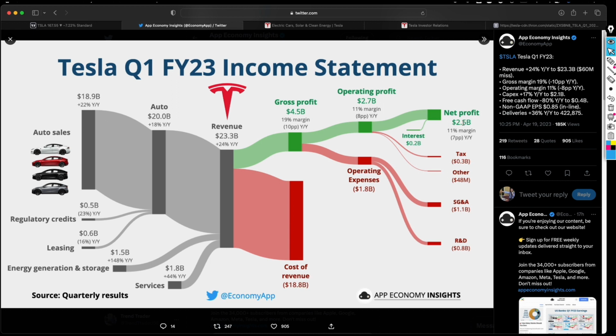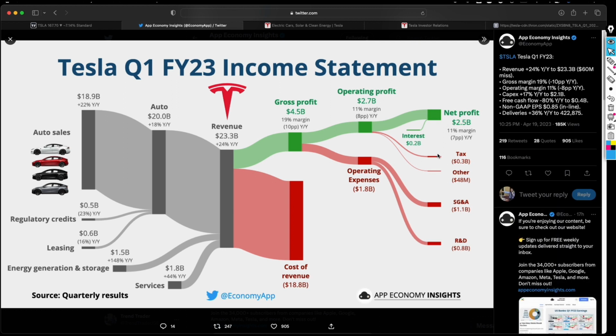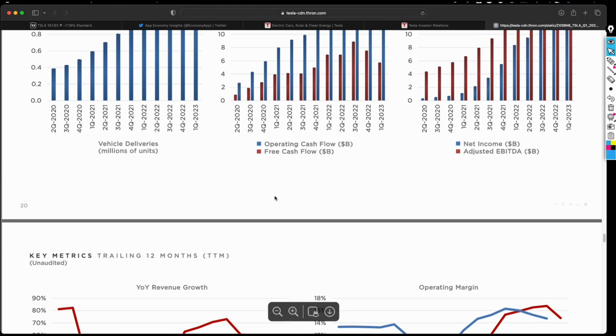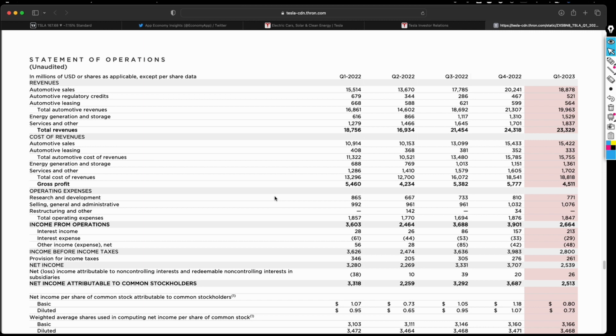If a stock is profitable, we can expect the stock to pay a dividend. But when you look at this, you can see that there is nothing that talks about a dividend declaration. We are not saying that Tesla is not going to pay a dividend, but that information is missing here. So we don't see where that information is coming from.